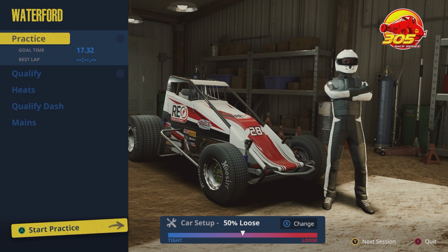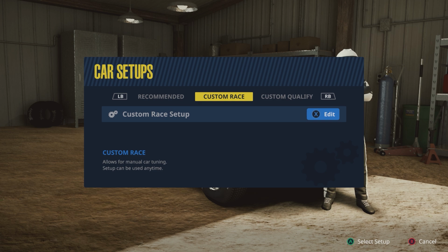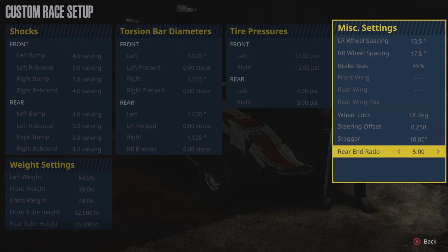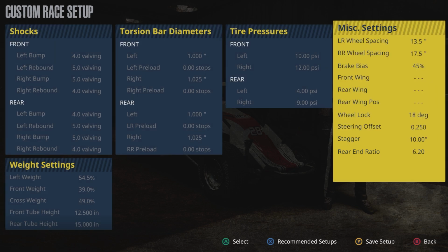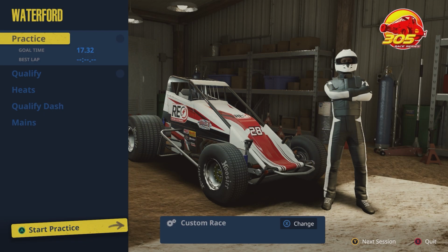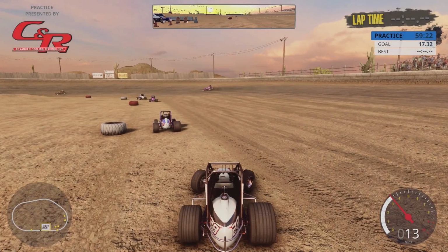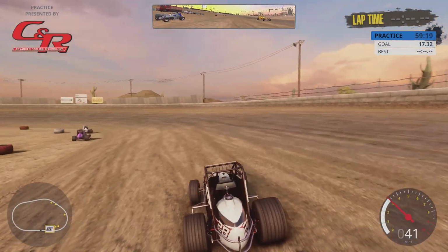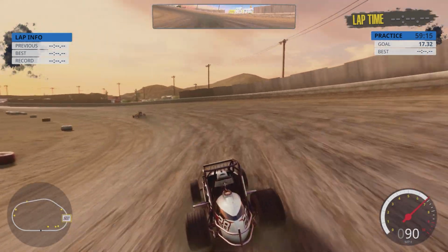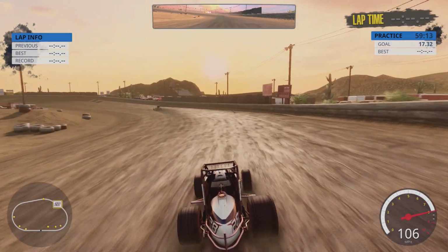All right, we're a newcomer to this specific discipline of the sport, so let's see how we can do. We're going to change the car setup here. I'm not even going to mess with the base setup because I just know. Move this up to a 620. That's just a guess. So let's see how this works in practice. 17:32 is our time to be here. Maybe we have been here. Yeah, maybe we have.